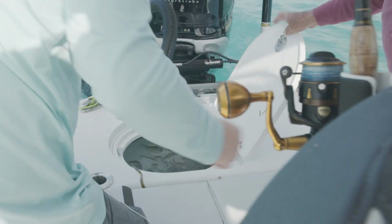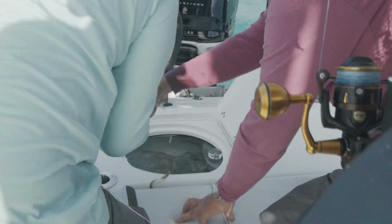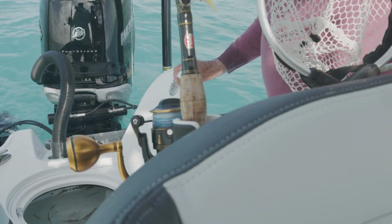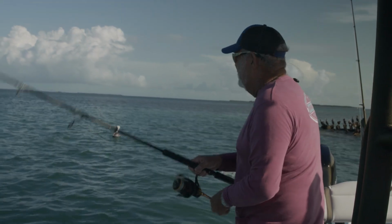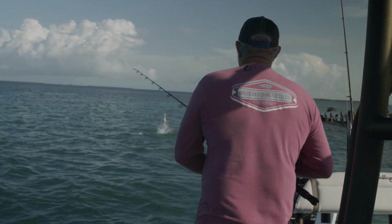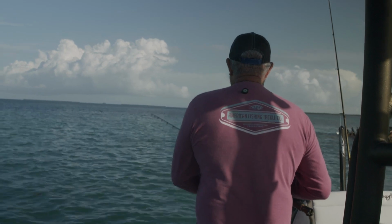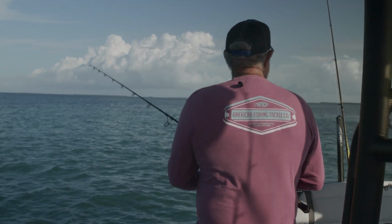Just put a pilchard on and we'll drift over this area and see what we can come up with. Okay. Just snatch him. I had one. Trying to catch a yellow jack or something. The machine's covered up right there, baby. Wow. Look at them fish go nuts. They're in here. Now there's a big school of yellow jack usually hanging around here.